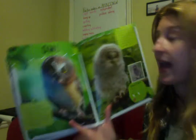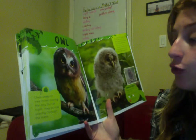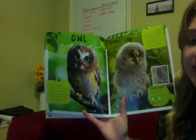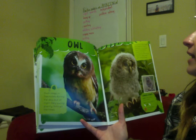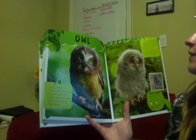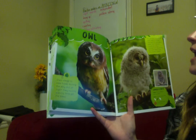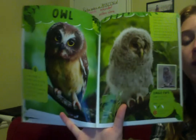Oh, here we have an owl. Owls sleep in tree holes during the day, but at night they swoop silently through the trees. An owl has huge eyes that help it see in the dark. It can hear even the smallest sound of a tiny mouse moving on the ground. Baby owls are called owlets.